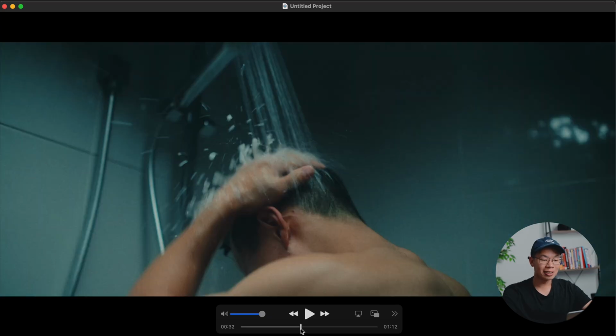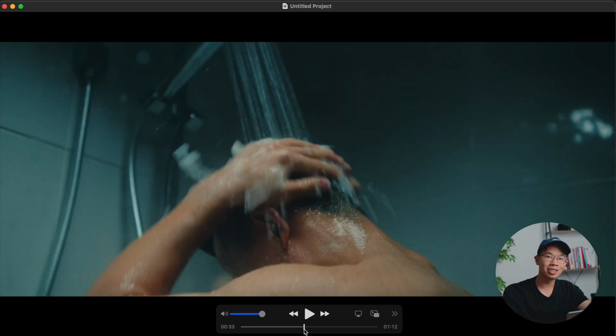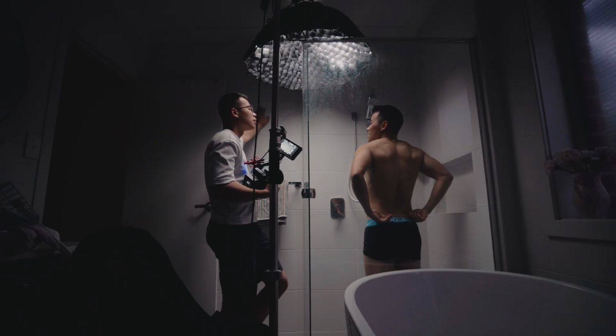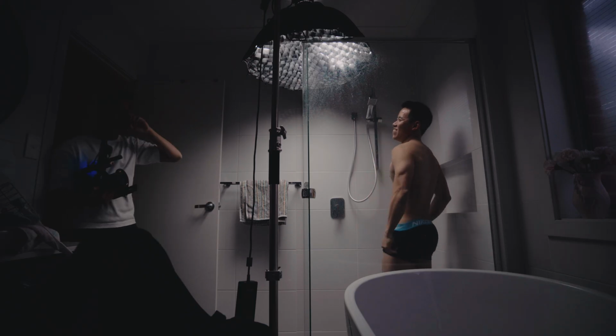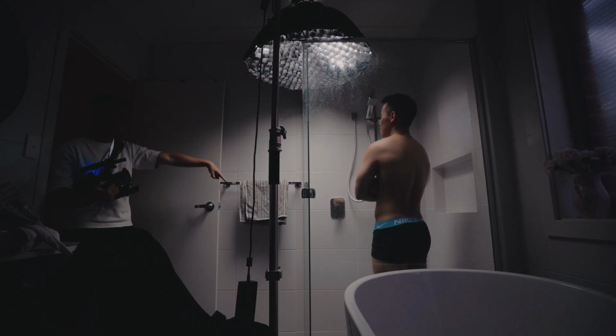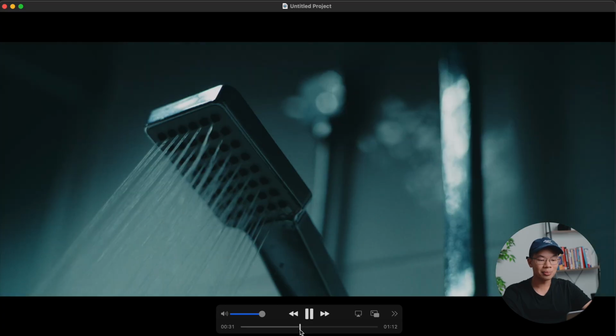So this scene is actually really fun to shoot and really fun to light as well. Also challenging, because the bathroom is such a small space, you know, it's really hard to light and to decide where to put the lights as well. So what we ended up doing is we got the Landlight 300B, put it on a C-stand and also a boom arm, and shine the light directly down. So this way it's replicating the effect of a ceiling light. So yeah, that's the lighting setup.